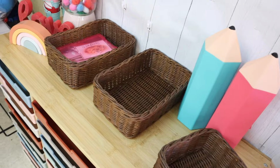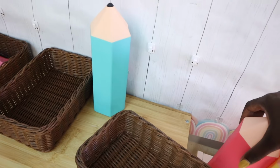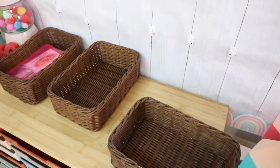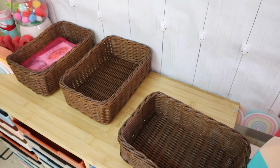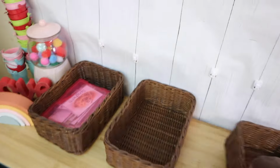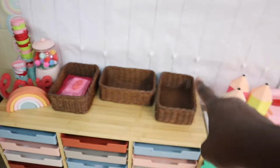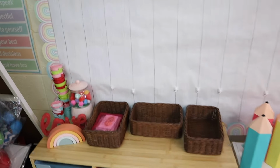But I don't know what to change just yet. I'm moving these pencils right now. I don't know, maybe that'll help it out a little bit. Because this is where my kids will come to make their lunch choice. So it'll be two lunch choices sticking out. Their pictures will be in the middle and they'll make their choice there.